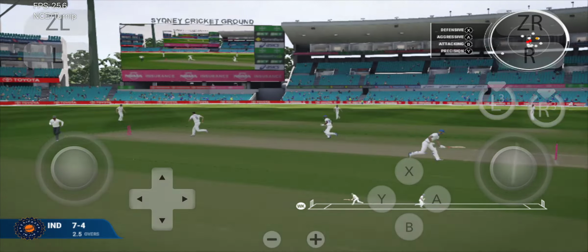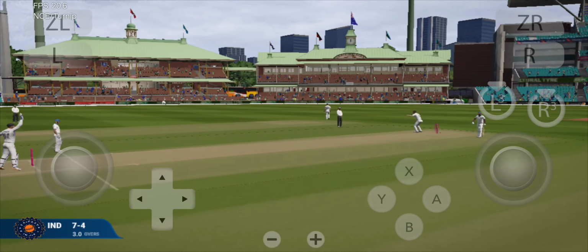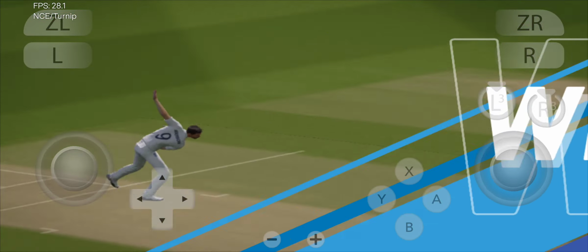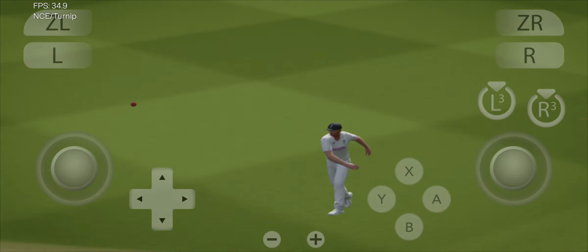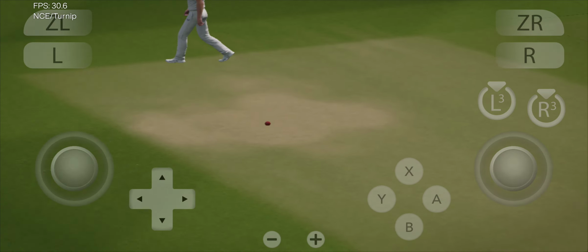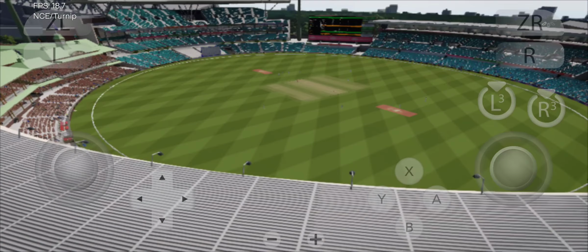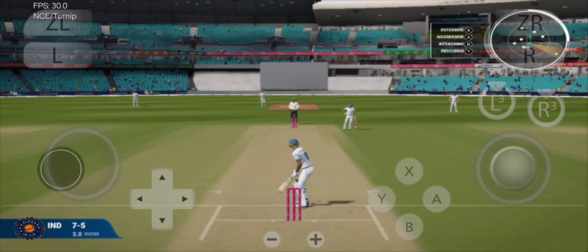Lovely cover drive, but straight to extra cover. That looks gone. Starting to get interesting now. That's the fifth wicket. It's a very frustrated person heading back to the pavilion. England might look to push up a bit in the field and keep the pressure on the new batter.